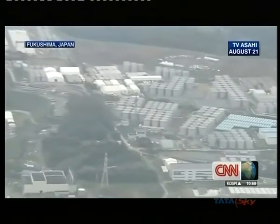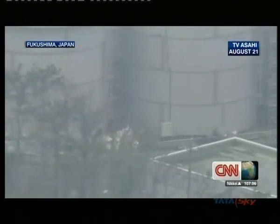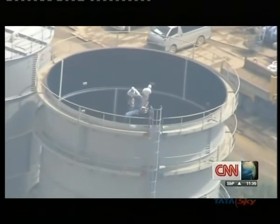Tepco says this leak was not dangerous to workers as they were wearing protective gear, telling CNN they have a system in place to ensure that workers know the general radiation levels in their areas, but they don't pass on all details of incidents to avoid confusion.